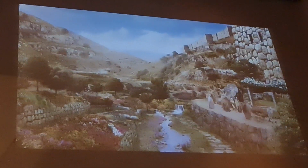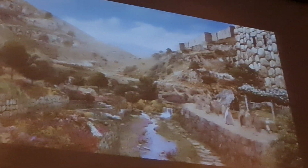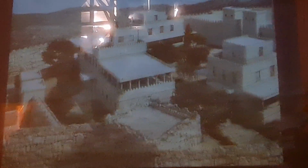So now we're in the valley, the Kidron Valley. The fruitful place where everything grows. Over there, to show you what the city of David looks like. The pool of Siloam is right there. The ascension stairs coming up, which we'll see. King David's palace. There's Bathsheba, close your eyes. I got it, Joe. And then that's where we were this morning.